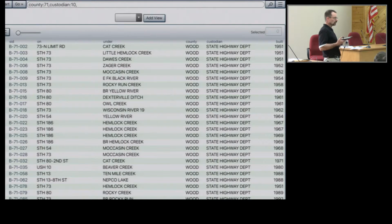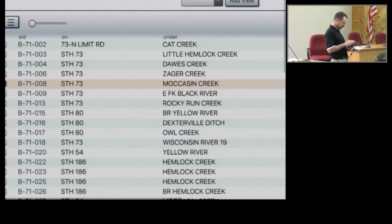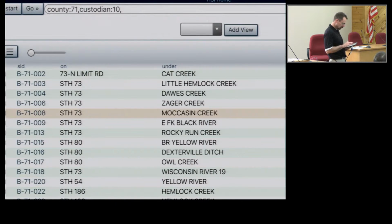And the thing is, you're only as good as your internet connection is in the field. So here's all the bridges, Wood County. All right, I'm going to pick something close to my house. Well, I don't know. Let's just go over here. All right, so I know I'm at B71. Okay, Glenn said he did that one. There we go.